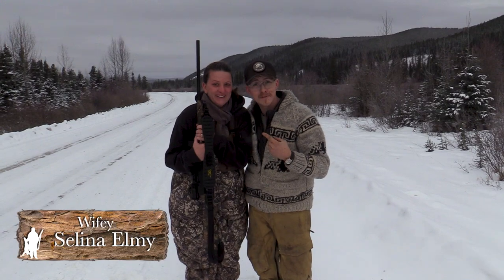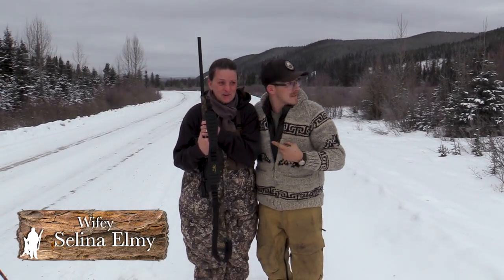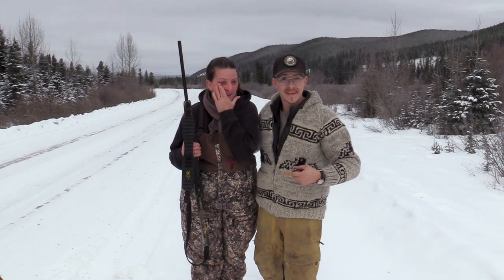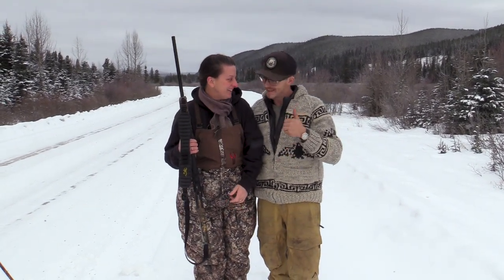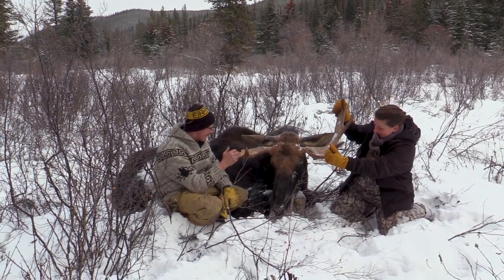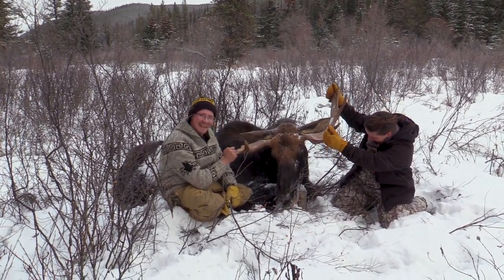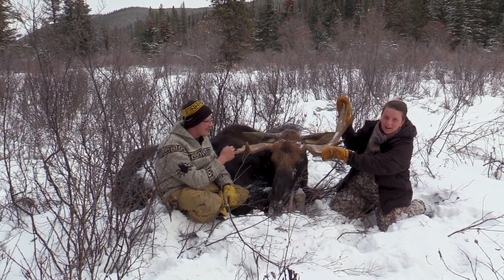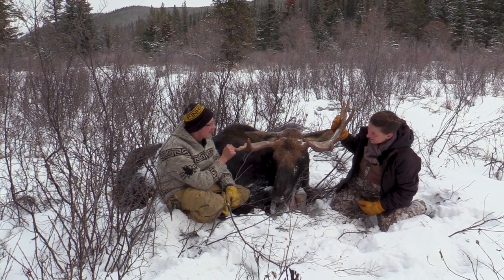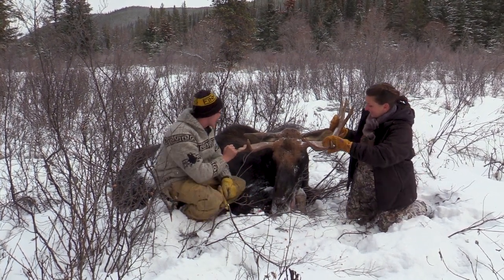Selena just got her first moose. Valid Outfitters. Yep. Second last day. We just made it happen. That's right. Thanks, Trail. Lots of hard work. Awesome. We're going to do some hard work now. Thank you, Trail and Valid Outfitters. There you go. Last moose. That's wicked. Last moose. We sealed the deal.